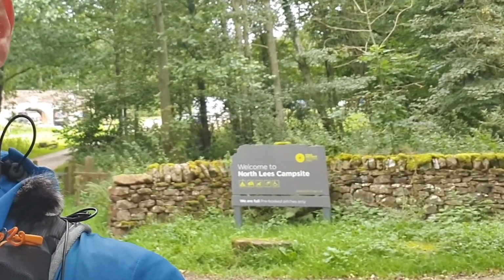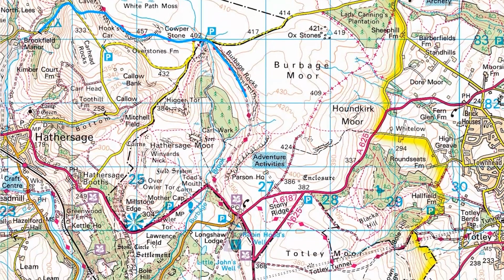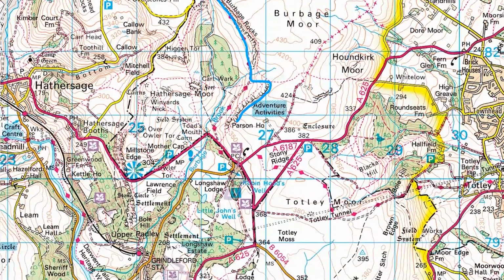As you can see behind me, I stayed at North Leeds Campsite last night, and today we are on a day walk, and then I'll head back towards Grindleford and take the train. Today, where are we walking? Well, we're going to go up to Stanage Edge, then over to Burbage Rocks, passing Burbage Bridge, then down to Longshaw Estate, passing White Edge Lodge, through to Nether Padley, and then heading down to Grindleford. So let's get going.